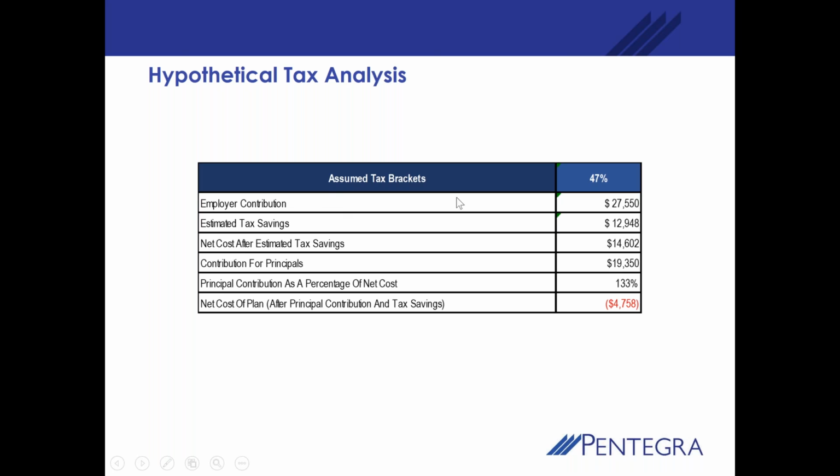So we have that total employer contribution of $27,550 that we made note of just a minute ago. In a 47% tax bracket, that will create a tax savings, absent of knowing anything else, of just under $13,000, $12,948. That means that our after-tax savings cost is roughly $14,602. And yet, remember that our three principals receive $19,350 of the $27,550 that cost us $14,602 after the tax savings.